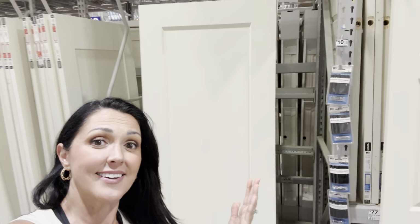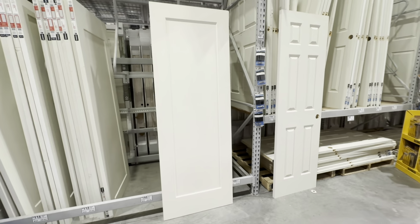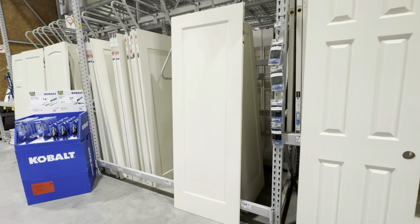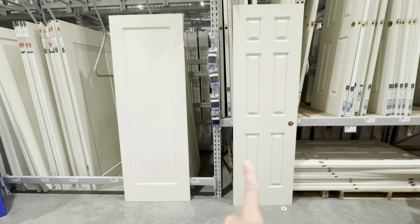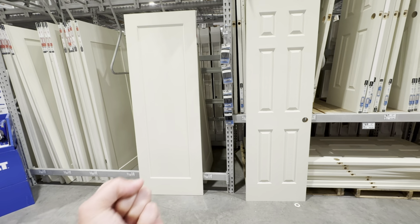Okay, so we did 6, 3, 2, and now my favorite is 1. She is a classic and I love her. The single panel door was used way back in the day. You'll see it in a lot of historic homes. It's just simple and sleek. Look at the difference right here between what everybody's been doing in new construction, the 6 panel versus the 1 panel. Oh, it's just so much better.